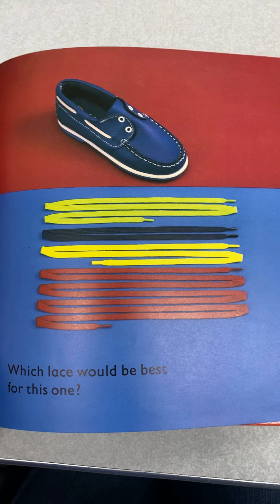Today's story is called Length. Length helps you measure things from one end all the way to another. These shoelaces are not the same. Each lace is a different length.